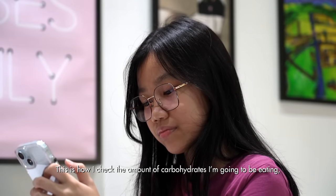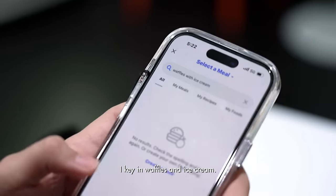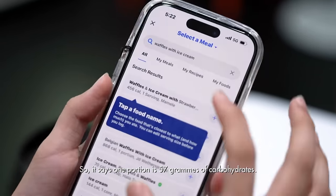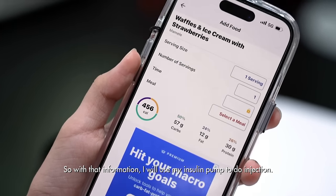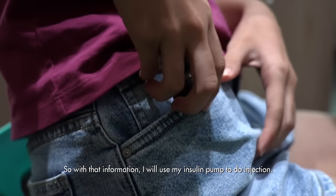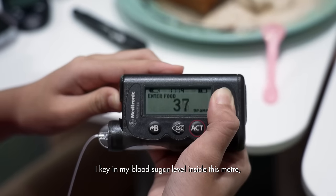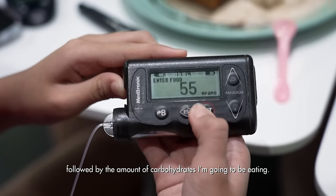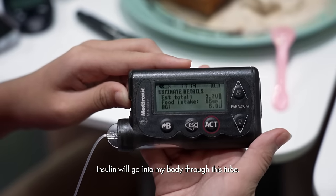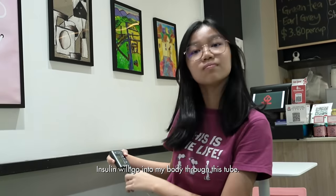To check the amount of carbohydrates I'm going to be eating, I'm keying in waffles and ice cream. It says it's 57 grams of carbohydrates. With that information, I will use my insulin pump to do the injection. Keying in my blood sugar level inside this meter, followed by the amount of carbohydrates I'm going to be eating, and then insulin will be going into my body through this tube. Now I can finally eat.